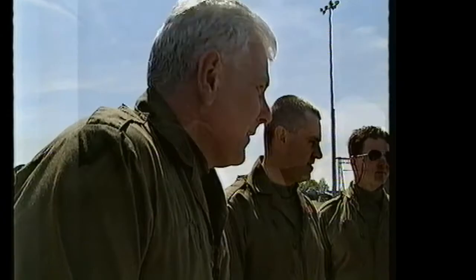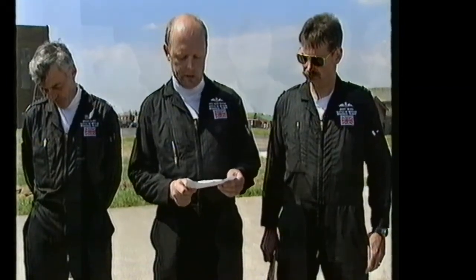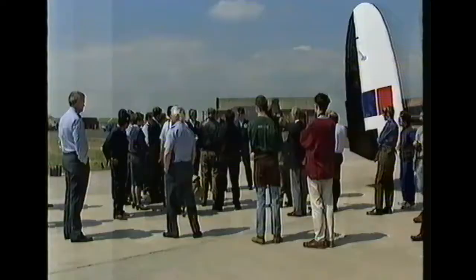So, gentlemen, transit Coningsby. A few fly pasts here before we leave to say thank you. Fly past at Cowbridge and then at Maesteg before returning to Coningsby. Anybody got any questions? What a brilliant brief then.